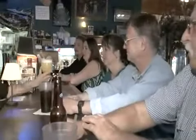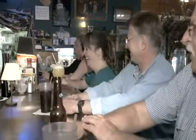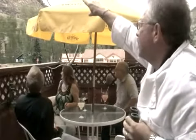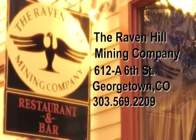Bartenders make them nice and strong from scratch, adding a splash of orange juice, lime, and sweet and sour to create tasty flavors, including watermelon. The back deck overlooks a mountainside where herds of bighorn sheep scale rocky ridges. See the bighorns? Visit Raven Hill Mining Company at 612A 6th Street in Georgetown.